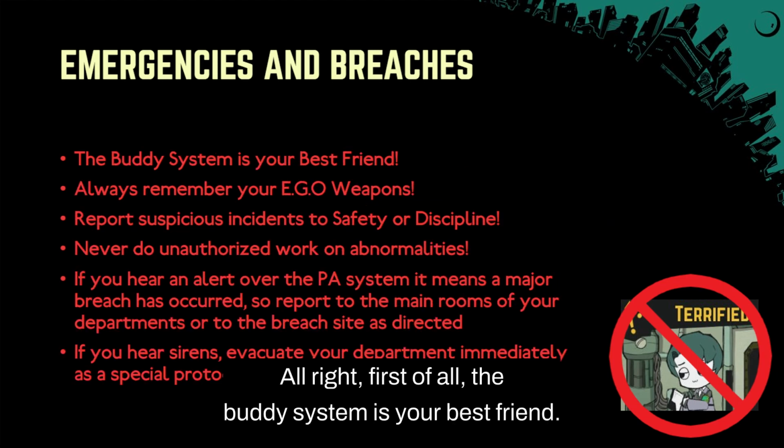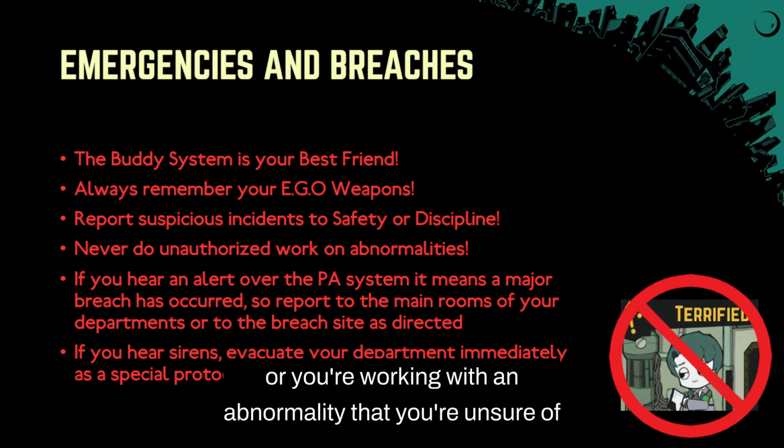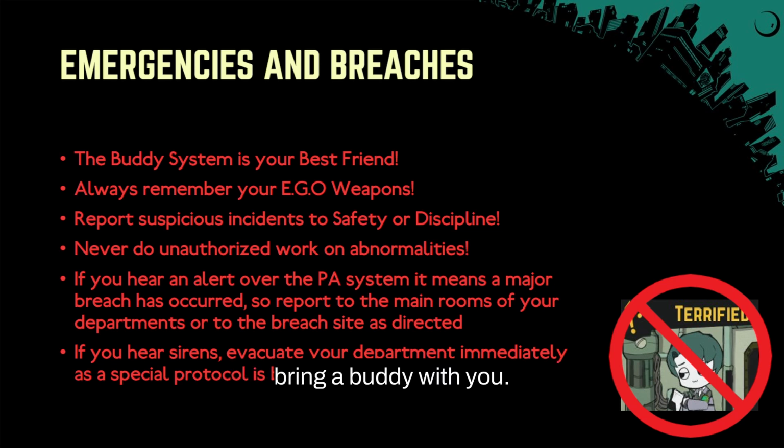Alright, first of all, the buddy system is your best friend. If you're in a situation that you're not sure you can handle, or you're working with an abnormality that you're unsure of, bring a buddy with you. They may not be able to actually enter the containment unit with you, but they can keep an eye out in the halls and look out for anything strange.